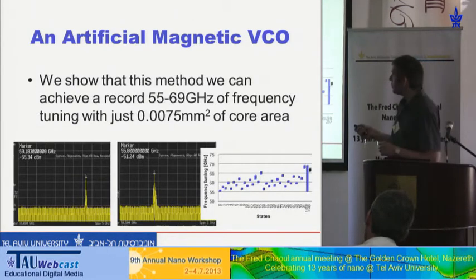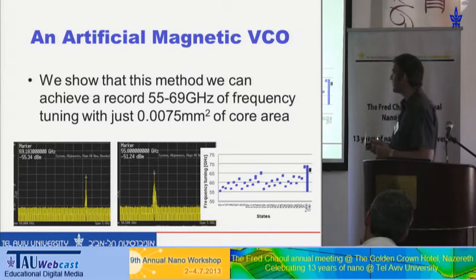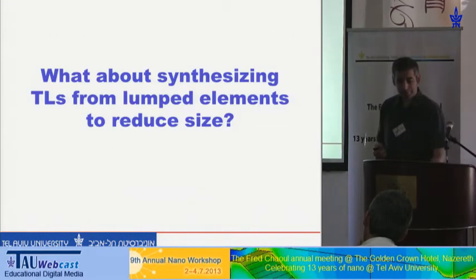So we're able to tune between 55 and 69 gigahertz of oscillation frequency, which is kind of a record in this range, because it's very hard to tune frequencies at high frequency. And we can do this digitally. So you can see here all the states and how the frequencies change, and we can compensate for nonlinearities. And this is also a very big advantage of this method.